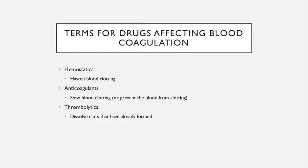There are 3 categories, and I would like you to know what the names of these categories are and what they do in general. The first are hemostatics. What hemostatics are going to do is stop bleeding. They're going to shorten the duration of time that it takes for blood to clot. So if someone's bleeding and you need them to stop bleeding, a hemostatic would be the agent.